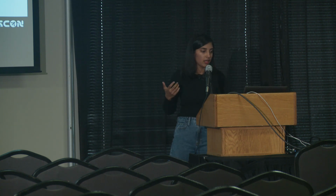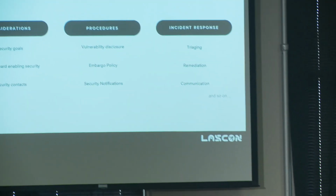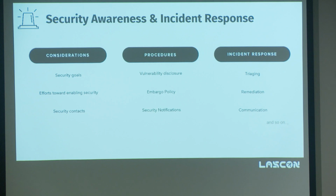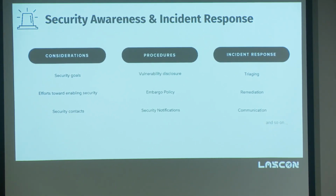And finally, how do you respond to incidents? How do you triage to make sure it really is an incident, and define the severity and priority of that incident? How do you mitigate it, and how do you communicate to the rest of the community? These are some of the things you may want to look into when you are defining the security awareness and incident response processes.